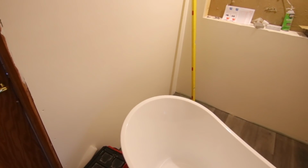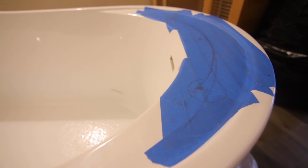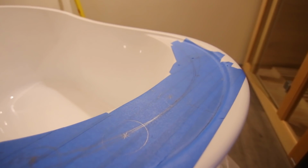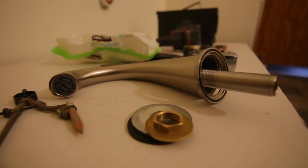Something that I think you guys are going to get used to about this house is that everything is done in layers and phases. It takes time for us to get things done. So you're going to see phase 1, phase 2, phase 3. It just takes time to get a house remodeled and then for it to even get decorated.